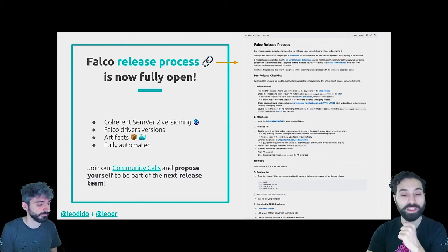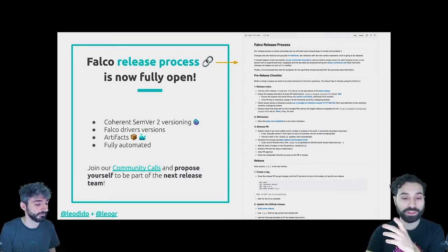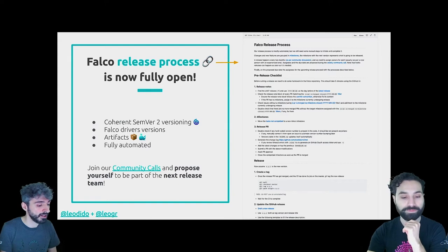We set up release teams for stable releases only to ensure that all the preconditions are met and nothing's gonna break. Yeah, we are really serious about it. We documented the whole process in the release.md file, so take a look at it. In the meantime, join our community calls every Wednesday and propose yourself to be part of the release team for the next Falco stable release.